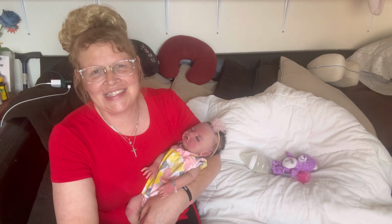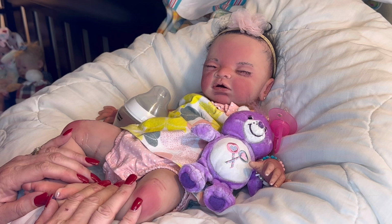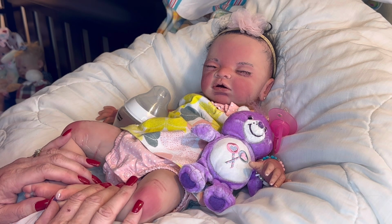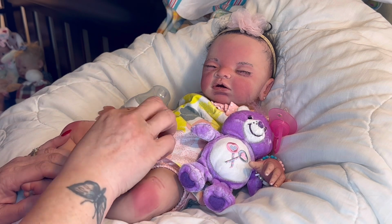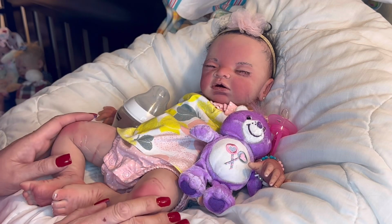All right, you guys, let's get Penelope over to the changing table. All right, you guys, we're back here at the changing table with Penelope, and I'm going to show you what she's going into. I love the little outfit she's in right now with the butterfly. She's had it on for a while. I love her flushing. That's what my husband loves too.